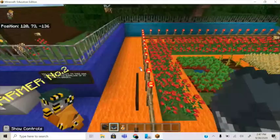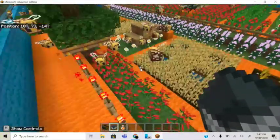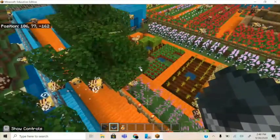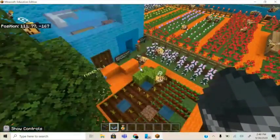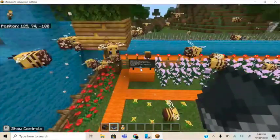These crops include wheat, beetroot, pumpkin and melon. And here's a very important fact. Do you know, when bees roam around some crops, they drop pollination seeds which help the crops to grow faster.